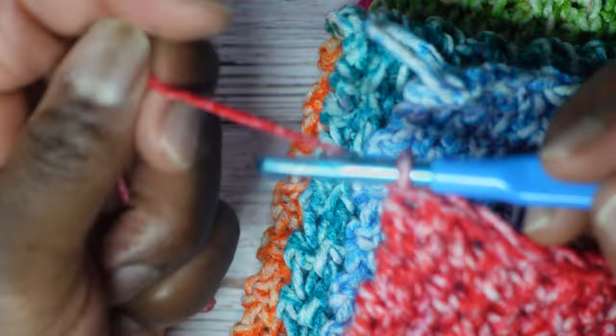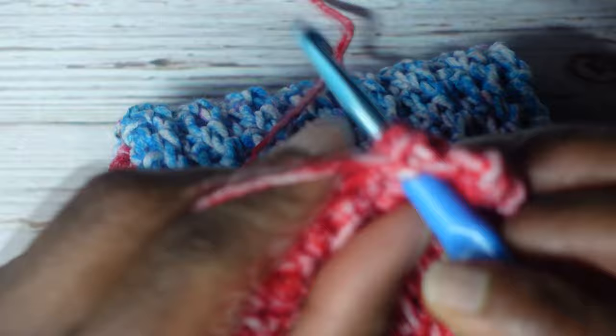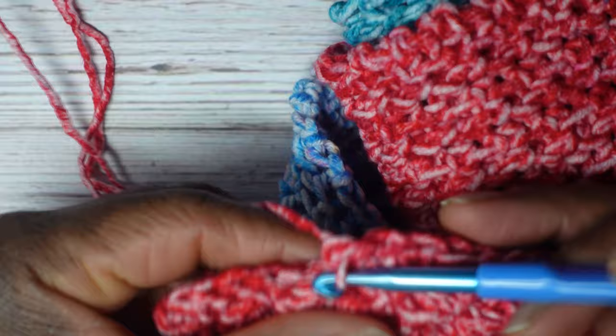All right, so for the final row, you guys, chain one, turn your work, and guess what? We're just gonna put a single crochet in every stitch across, okay? So just slicing the icing off the top of every stitch across. The reason we're doing this row this way is because we want to end the way we started. You guys know I'm a huge proponent of symmetry. I like it. In fact, I love it. So, yeah, just put one single crochet in every stitch across.